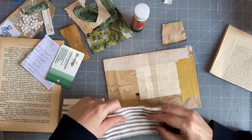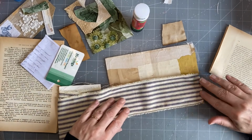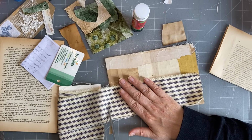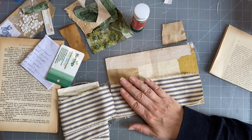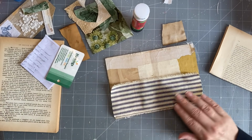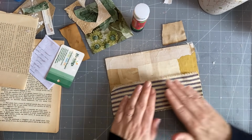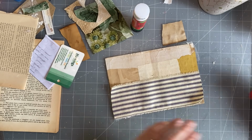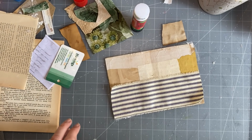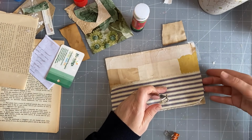I think I might put that right across. I'm going to put a nice ticking pocket. Although it is meant to be a notebook and not too fussy. However, I'm putting that there. So I might just grab a couple of clips so it doesn't move about too much, because otherwise I just tend to go crooked.